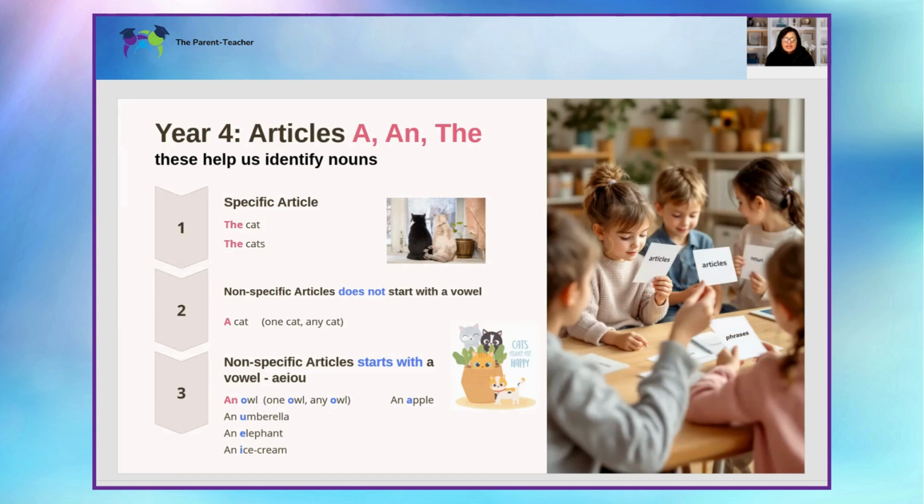So a, an, and the are used in specific situations. So for example, if we're talking about a particular cat, one specific cat, then we would use the article the. So the cat means that cat, not any cat, just that particular cat. The cat was in the window. The cats were in the window. Those 2 cats that you can see on the screen, they were in the window. It's not a different cat that's in somebody else's house, but these 2 cats were in the window.